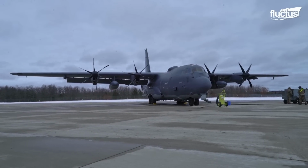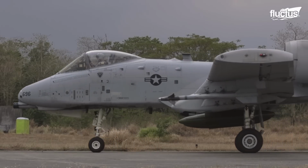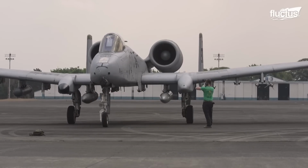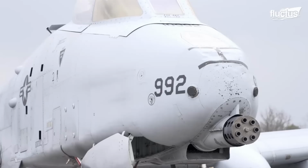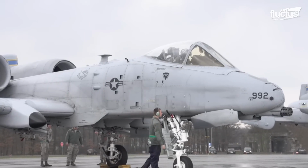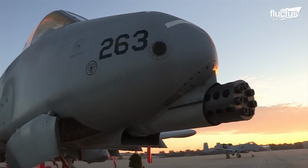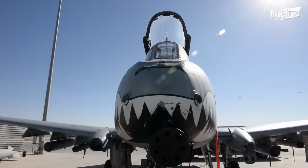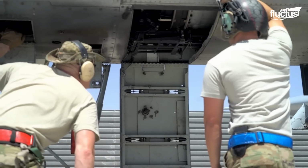Apart from seeing an AC-130, ground troops expecting air support would go ecstatic hearing the burst of an A-10 Thunderbolt. The A-10 was originally designed as a close air support aircraft to support ground troops by neutralizing armored vehicles and tanks. What makes the Thunderbolt so special is its powerful Gatling gun located at its nose. This 30mm GAU-8 Avenger gun fires its depleted uranium shells at a fierce rate of 70 rounds per second.